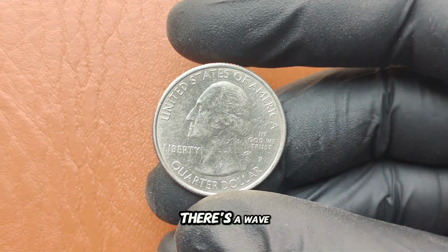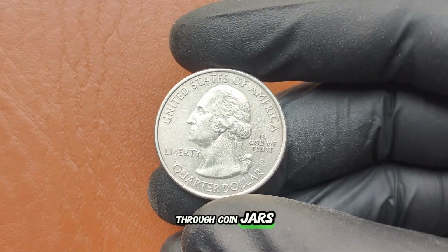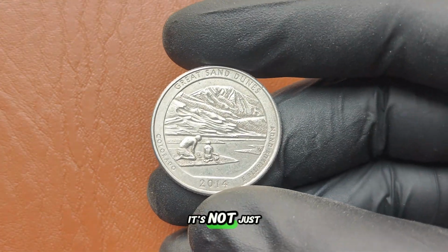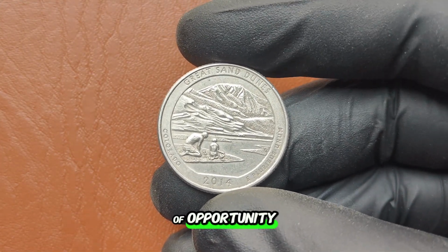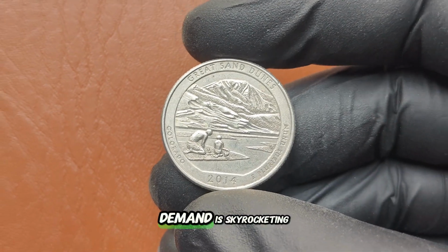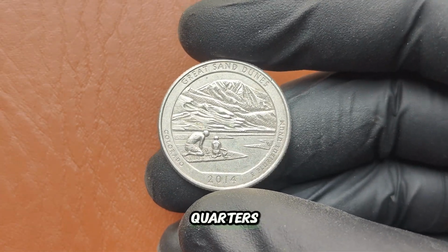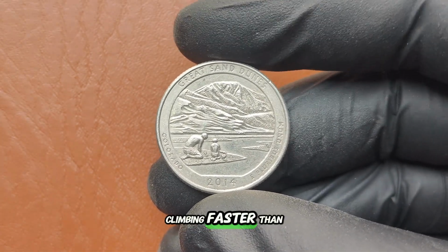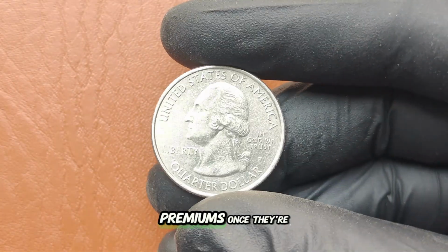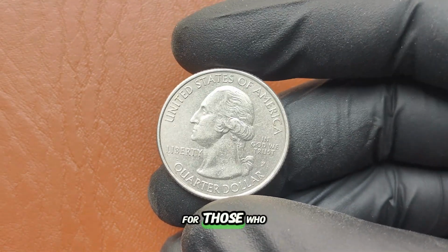Because right now, there's a wave of urgency in the collector's world. People are scouring through coin jars, garage sales, and estate collections hoping to find this exact quarter. It's not just a coin anymore, it's a symbol of opportunity, rarity, and timing. And speaking of timing, why now? Because demand is skyrocketing. As more collectors realize the limited number of these error quarters, their value is climbing faster than ever. Every month, the few that surface sell for higher and higher premiums. Once they're gone from circulation, that's it. The door closes and the prices lock in for those who acted in time.